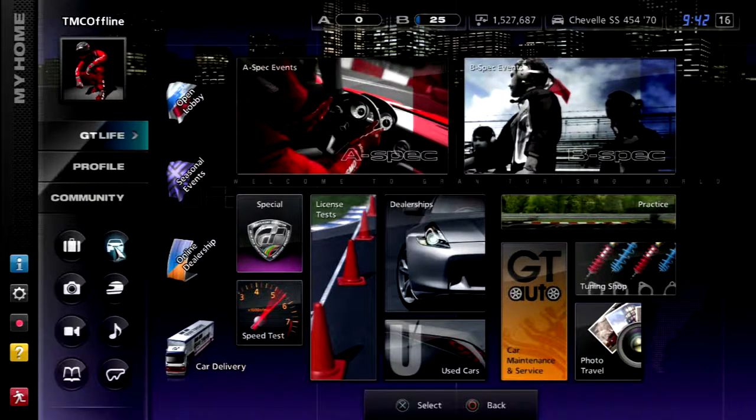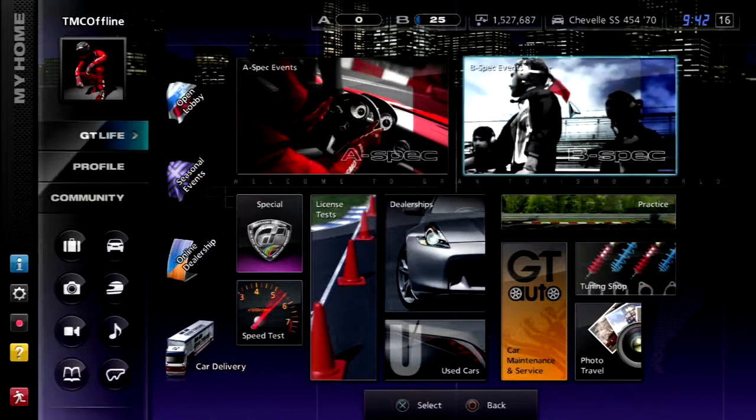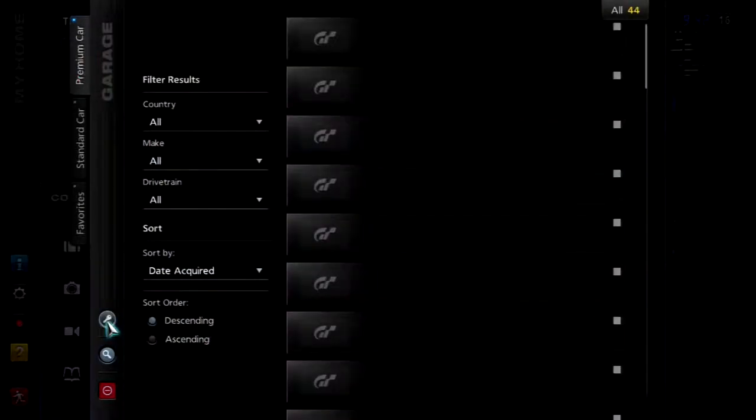Welcome to part number 25 of Gran Turismo 5 B-Spec. This is the Moving Chicane, and today we're going to try once again to do the Supercar Nostalgia Cup.